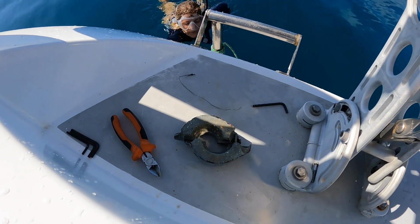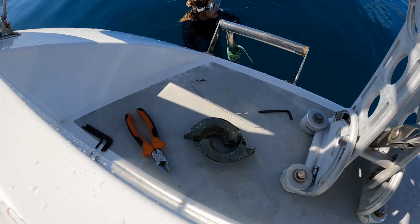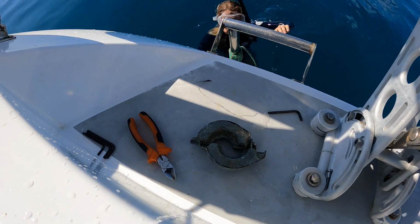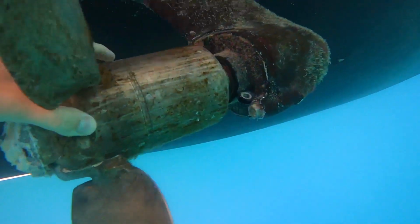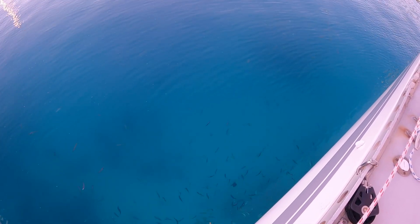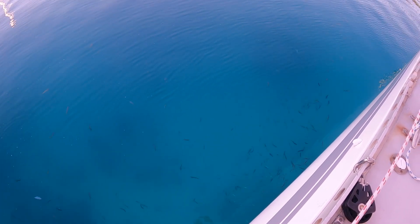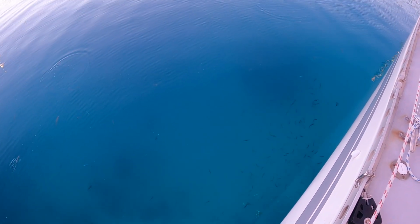We've managed to get the anode off. Unfortunately we can't film it because there's only two of us, but no parts lost. And we're going to have a look at the shaft now. Luckily everything was out of the prop and the sail drive seals were still intact. We have hundreds of these little fish, I think it's little trevally maybe, just feeding next to the boat, eating something on the surface.